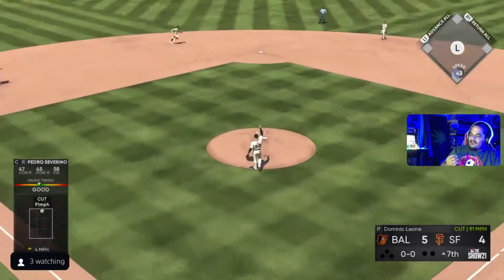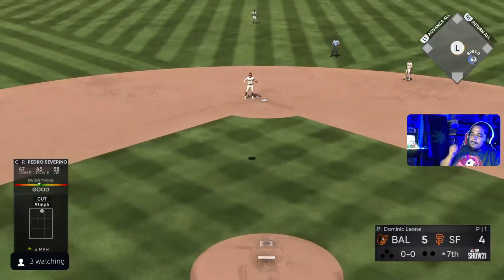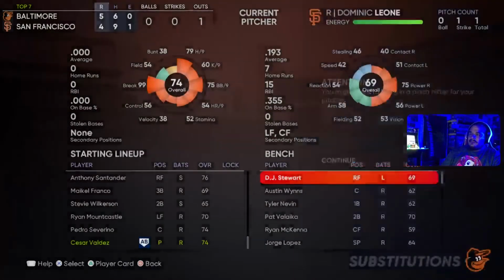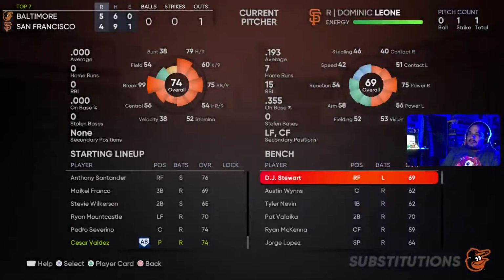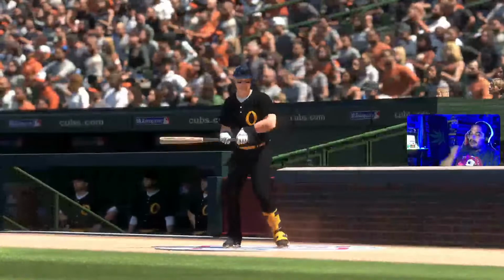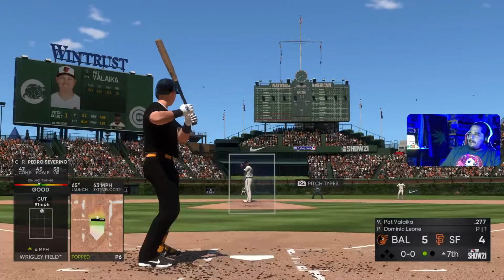Pitch. Crawford settles under it in for the first out of the inning. Pat Valaika will grab a bat and hit for the pitcher here. Pat Valaika.